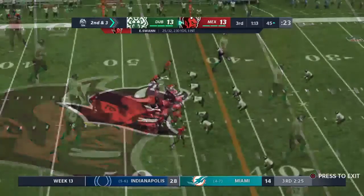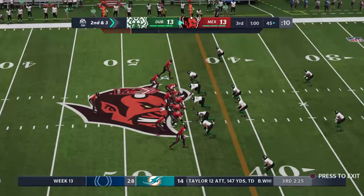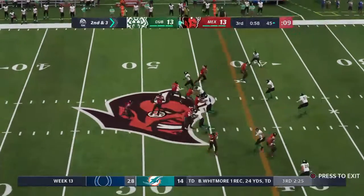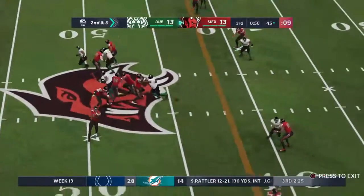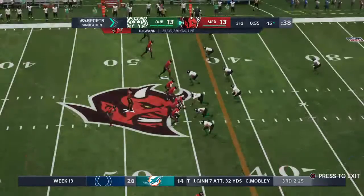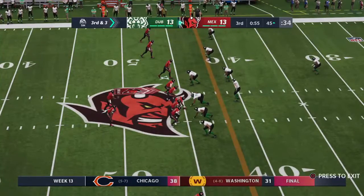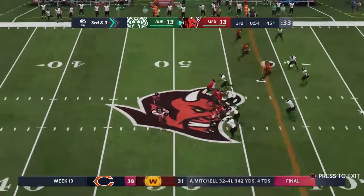The pass. 7 yards, the pickup on the pitch and catch. It's a gain of 7. Brings up 2nd and 3 at the 45-yard line. And he's just going to get rid of this thing. To no one here, he throws it away, and now it's 3rd down. Brings up 3rd down and 3 yards to go.